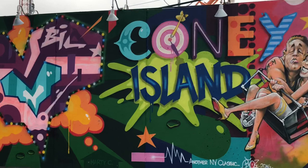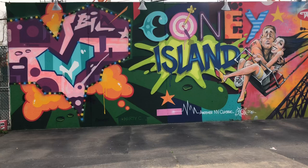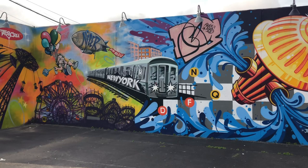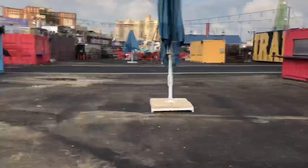Coney Island. Dope. That's by TATZ crew also, so you recognize the style. Dope. We tagged up this little cargo joint.